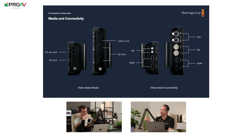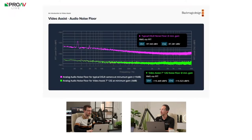And another thing which sometimes people tend to neglect is the audio capability of these devices. You can see on the 5 inches, you do rely on the embedded SDI, but on the 7 inches instead, both the 12G and the 3G, you do have the XLR capability, which is quite nice because obviously you can have analog input there, and we will talk about that in a second.